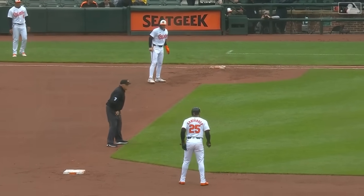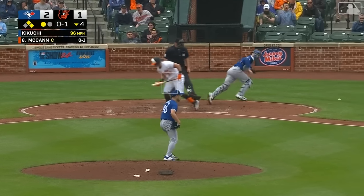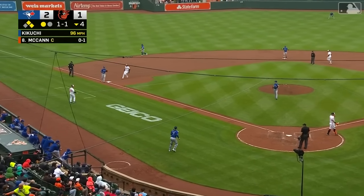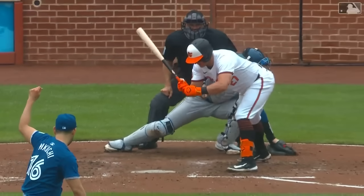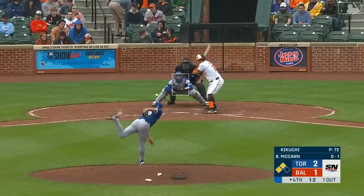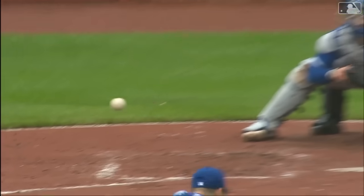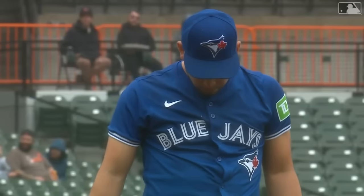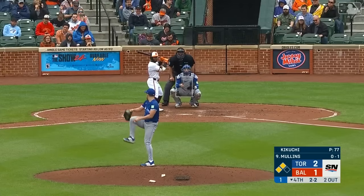Now can they get their first hit with the runner in scoring position? James McCann will try to do that. Way inside, it's off the glove of Jansen, and the runners will take an extra base. I would assume they'll give him a wild pitch, but that's a passed ball. And a swing and a miss, got him with a changeup. The second time today, Buck, he's used a changeup for a strikeout. Still has work to do, though, to strand the runners on second and third with 2 outs.